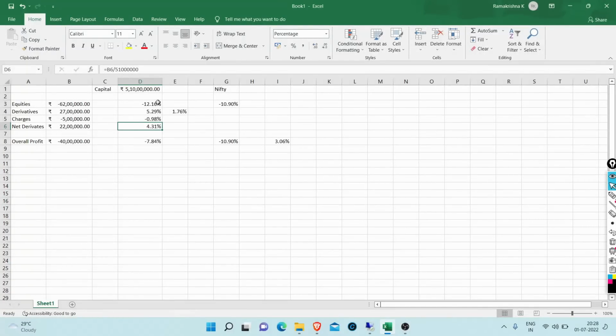So equities is something not to really worry about, because this quarter it has fallen. In the next 2 quarters it is going to recover and come up. So this loss is something which we are not really worried about, because we know that eventually these equities are going to come up again and we are going to recover most of it.